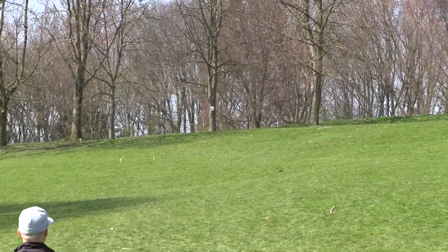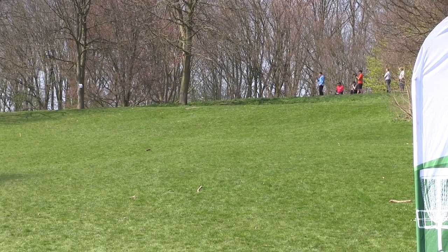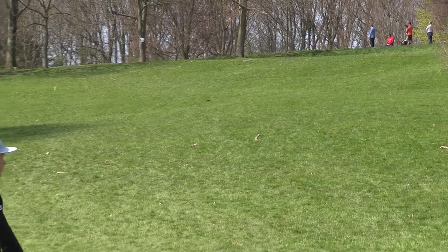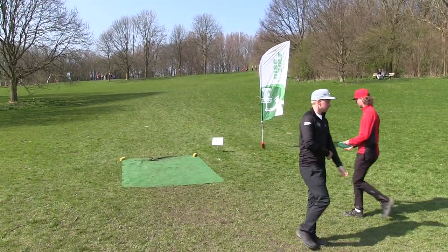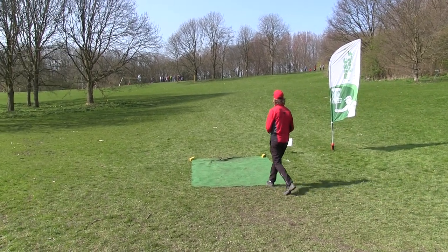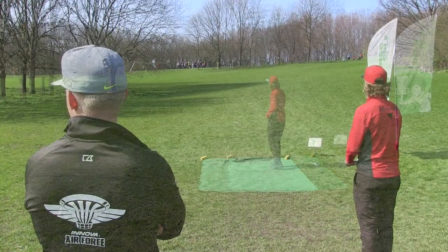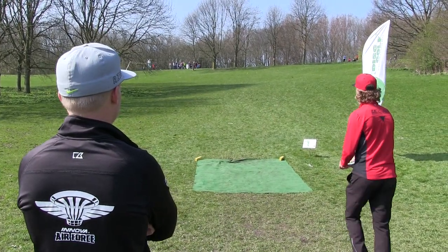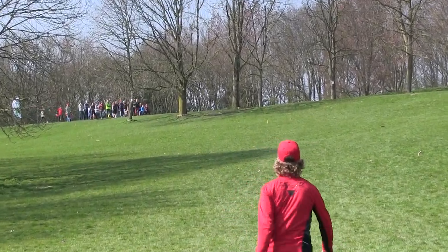And Pazzi is throwing a roller here. And this sweet spot, where is that? Maybe over the hill? There are several sweet spots. You can have one up where Pazzi landed, and then you can hyzer into the basket. Or you can go just past the mando 3 on the left side, and then you can throw directly to the basket.